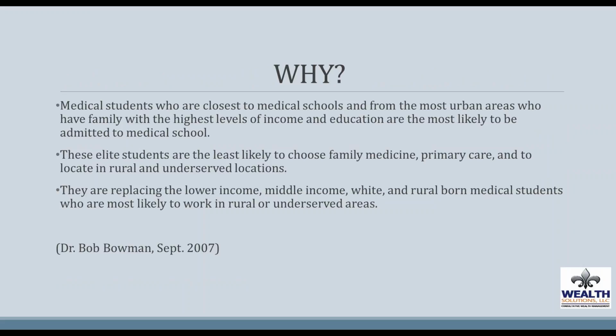So why is this such an issue? Well, let's look at the demographics here. Medical students who are closest to medical schools and from the most urban areas, with family with the highest levels of income and education, are the most likely to be admitted to medical school. And these elite students are the least likely to choose family medicine, primary care, and actually locate in these rural and underserved locations. And they are replacing the lower income, middle income, white, and rural born medical students who are most likely to work in those areas. So that is really an issue.